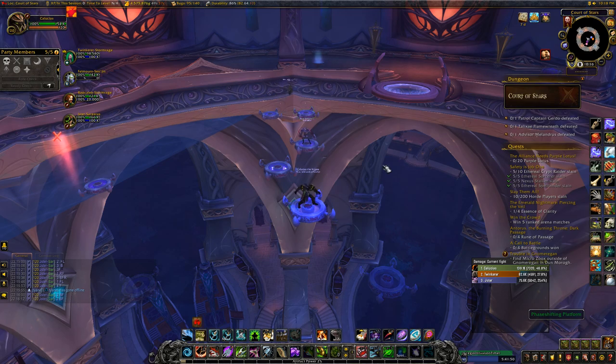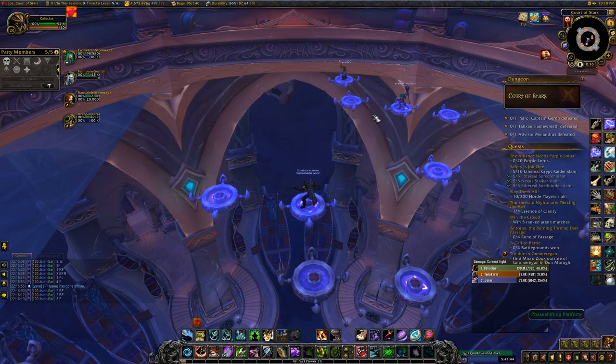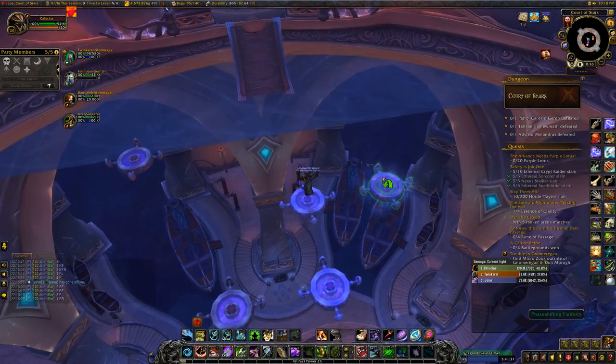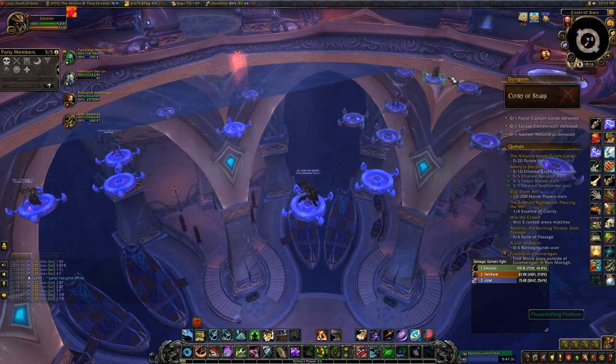Two goes back forward again. Interesting. Okay, then he goes to the right. Three will go forward. He's five, by the way. One will go forward to the right. Okay. Two will now go forward to the right.